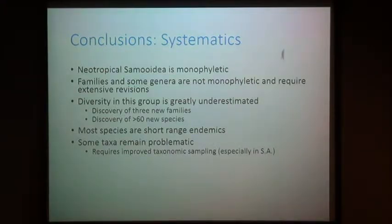We realized most species are short-range endemics, so they have very narrow distributions. You don't have to go far and you can find a completely different species, maybe in another mountain range adjacent to one that was previously sampled. So we need better sampling at smaller resolutions to be able to really understand the full extent of the diversity.